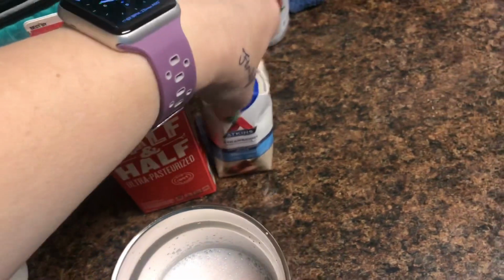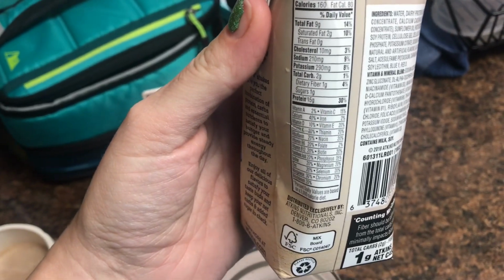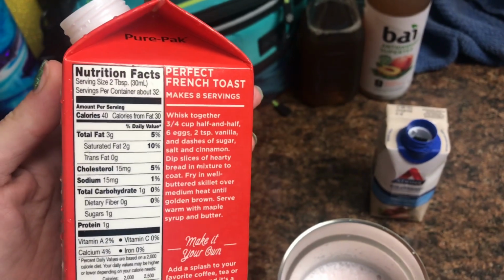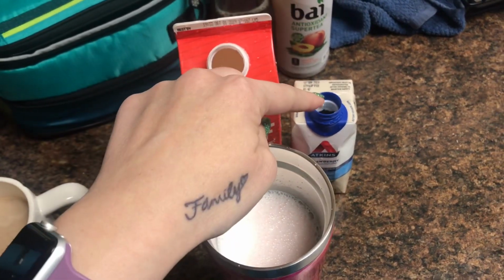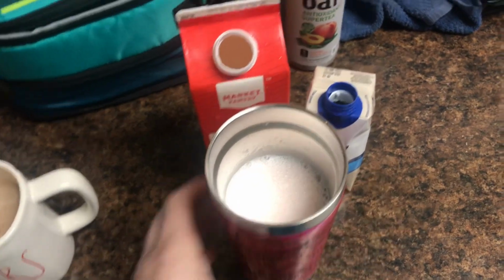This, my friends, is strawberry Atkins. It is 9 fat, 1 carb, and 15 protein. So I added 3 tablespoons of half and half, which finished off this jug. So 9 fat and 3 protein. So I think that comes about even. 9 and 9 is 16, 15 and 3, 18. 16 and 18. So it's almost a perfect keto drink.